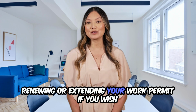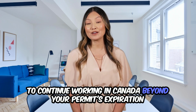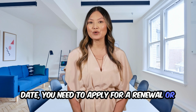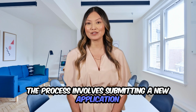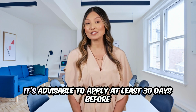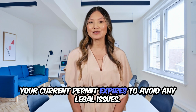Renewing or extending your work permit. If you wish to continue working in Canada beyond your permit's expiration date, you need to apply for a renewal or extension before your current permit expires. The process involves submitting a new application with updated information and supporting documents. It's advisable to apply at least 30 days before your current permit expires to avoid any legal issues.